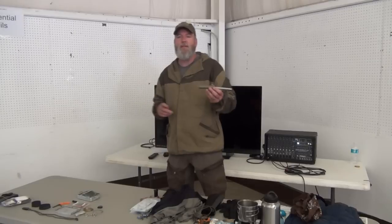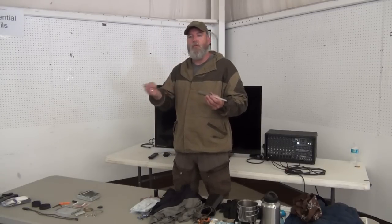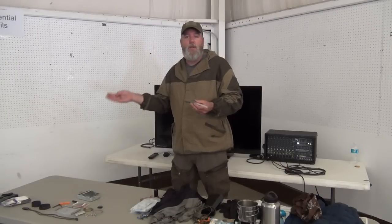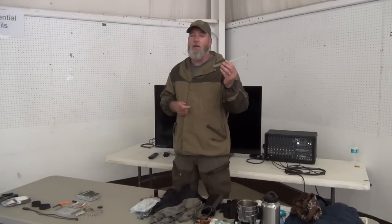About 30, 35 gallon capacity. But how many gallons will you drink in a survival situation? Are you going to drink 30 gallons in a week? 2 weeks? So, I mean, this will probably get you through. There again, do not allow it to freeze.